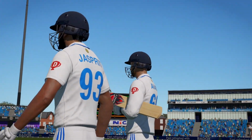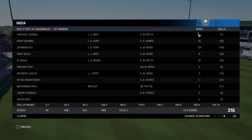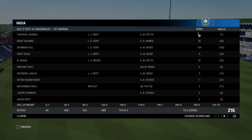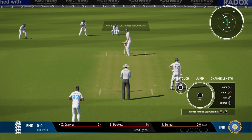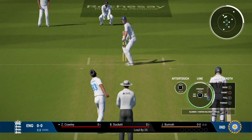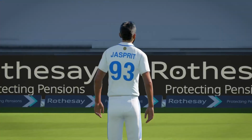Well, we are gonna give them a slight lead. Not like it's gonna matter much. 20 runs. Who knows? We might end up losing by 20 runs. Exactly 20 runs. Let's go second innings. First ball, they have a lead of 25 runs. Let's just make sure it does not matter at all.